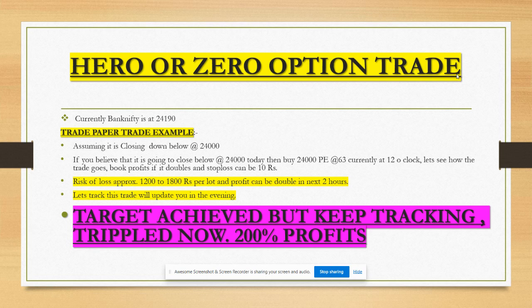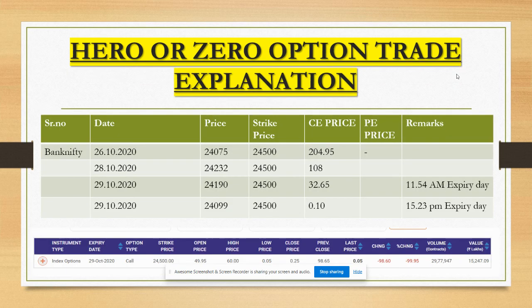This is not a common man's game. This is the option game with Lionheart. If you don't have Lionheart, you'll be chopped off. That's for sure. So just imagine.